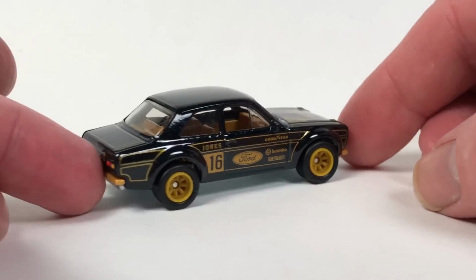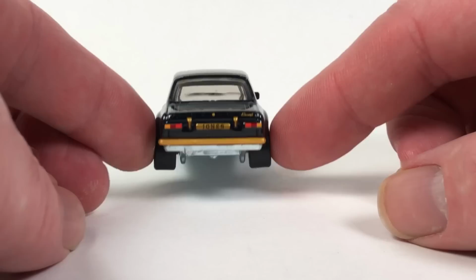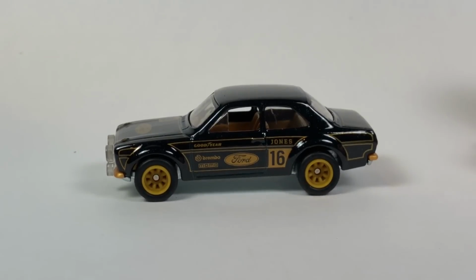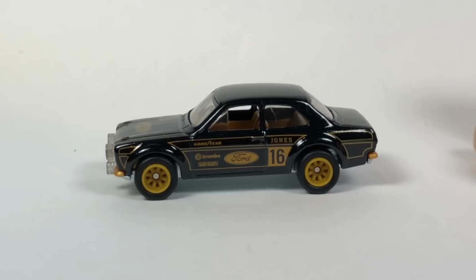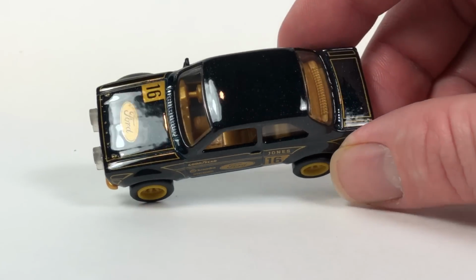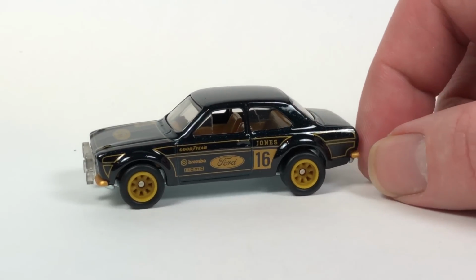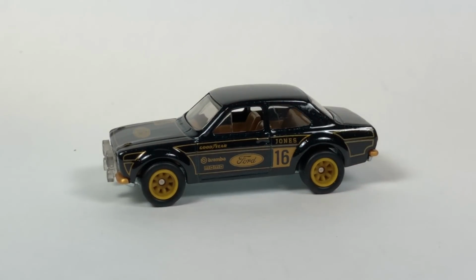This old Escort. This looks fantastic. Yeah, that is really cool. So I am definitely digging that one. So yeah, that's the last car. So we opened 10 cars for car culture. That finishes out 2019 car culture.